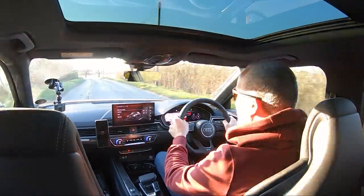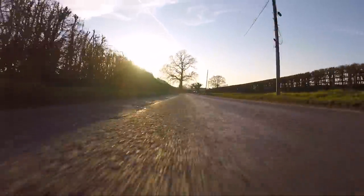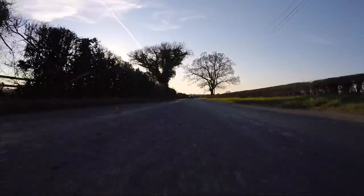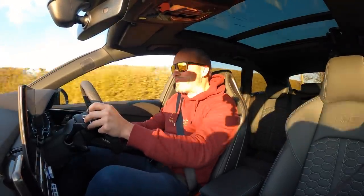Section like we're on now, where this is actually a 60 mile an hour limit along here, and it's quite twisty and bumpy, you can still enjoy it and have fun within the law, if you like. So you just got to pick and choose the right roads to take it down.